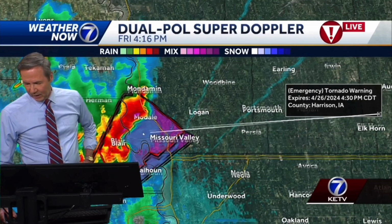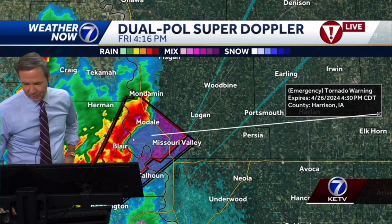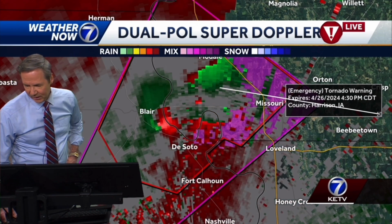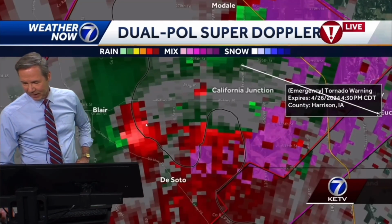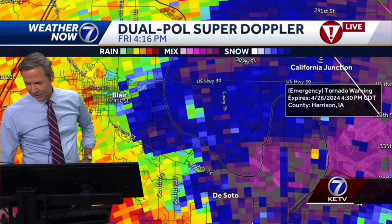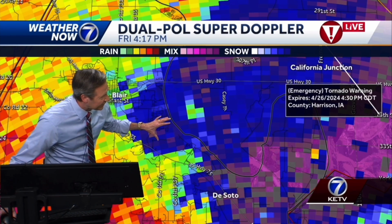Okay. Yep. So ordinarily these are flashing purple when there's a confirmed tornado, but it still looks to me like there probably is still a rain-wrapped tornado in here, kind of between Blair and DeSoto. And it still shows as a couplet crossing the river right through here, just on the southeast side of Blair. I'll zoom in, and then the correlation coefficient, it still looks like there's debris in the air right through here.